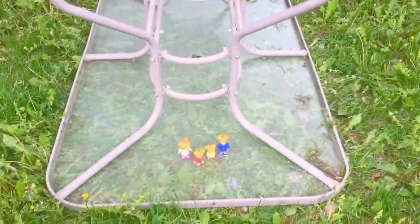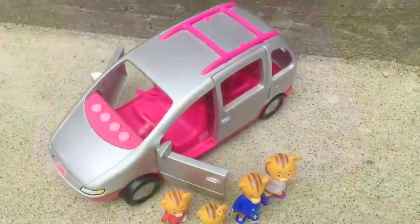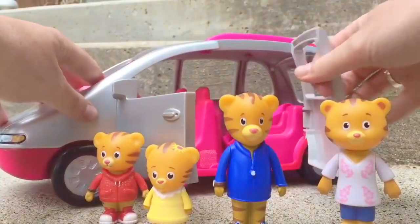And the power's out, so we're going to go out for dinner tonight to a very special place. It's called the Rainforest Cafe. Everyone hop in the car.